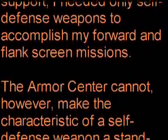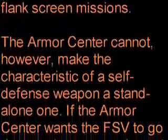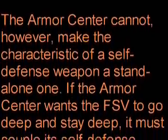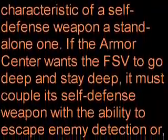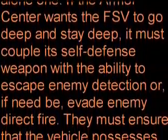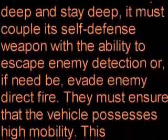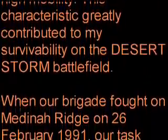The Armor Center cannot, however, make the characteristic of a self-defense weapon a stand-alone one. If the Armor Center wants the FSV to go deep and stay deep, it must couple its self-defense weapon with the ability to escape enemy detection, or if need be, evade enemy direct fire. They must ensure that the vehicle possesses high mobility. This characteristic greatly contributed to my survivability on the Desert Storm battlefield.